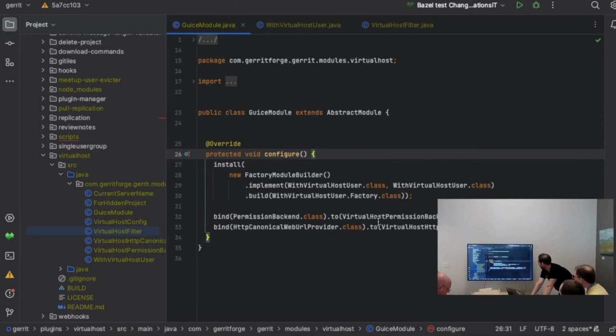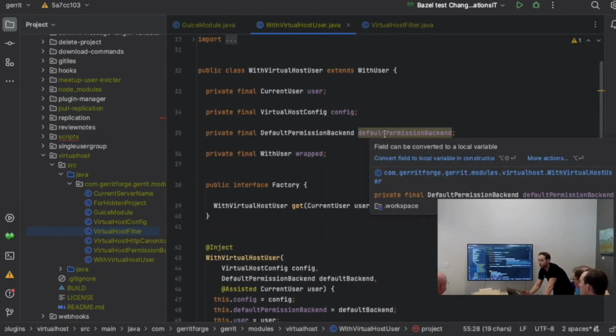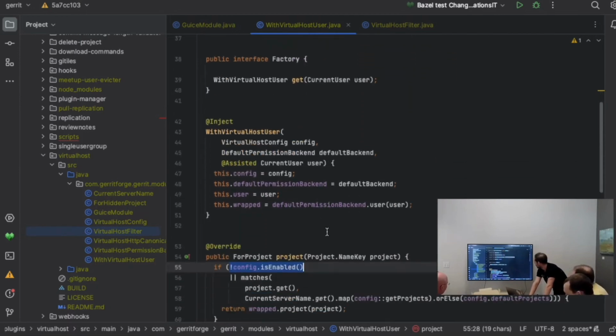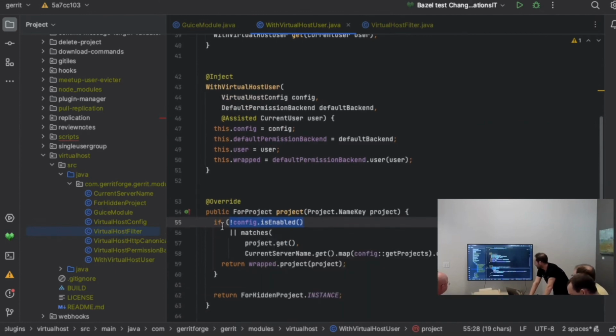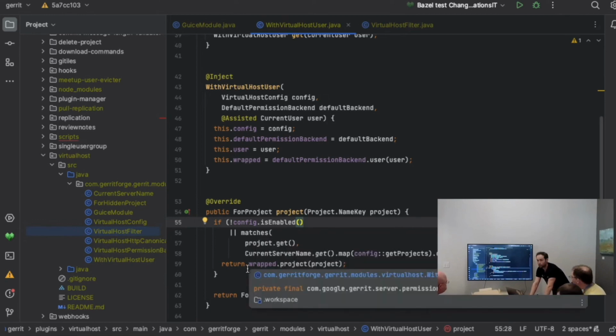We're binding the permission backend to our own VirtualHost permission backend. So there is a class that handles all the permissions. We're binding our own. And as you can see in the implementation of it, really what we're doing is we're still using the default permission backend. So we're not reinventing the wheel. We're not redoing everything. We're building on top of the default permission backend, adding basically this bit of logic. So if the plugin is not enabled, or if the plugin is enabled, it needs to match the regex that you've defined, and in that case, we'll return the project.